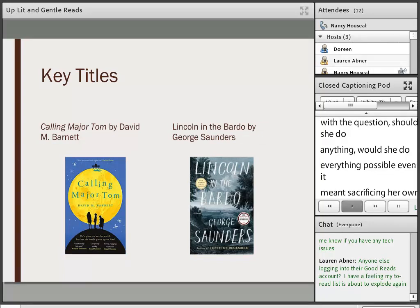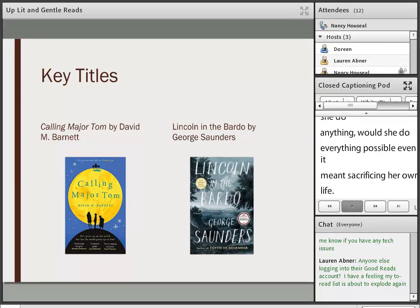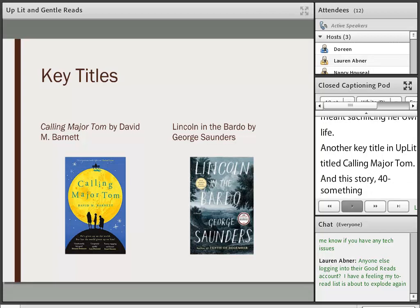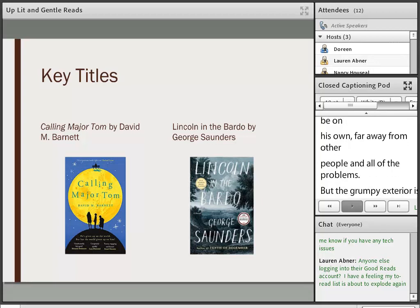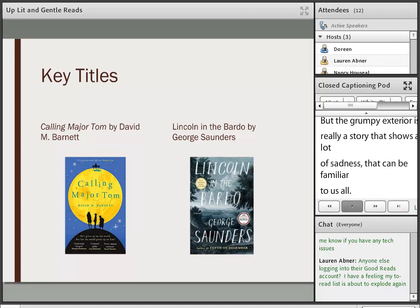Another key title in Uplit is titled Calling Major Tom. In this story, a 40-something Thomas is very happy to be on his own, far away from other people and all their problems. But beneath his grumpy exterior is really a story that shows a lot of sadness that can be familiar to us all. But along his journey, he encounters a family who will change his view of the world for good.